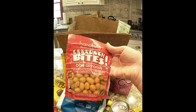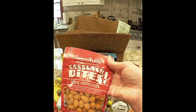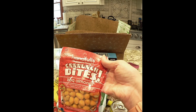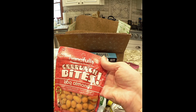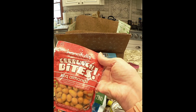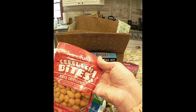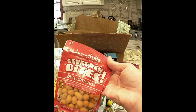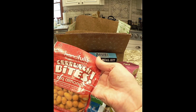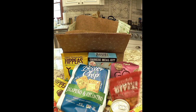Handfuls, Crunch Bites, BBQ almonds, barbecued almonds. I love almonds. It sounds like a great snack. Part nut, part chip, all delicious. That's a Crunch Bite. Whole roasted California almonds wrapped in crispy rice cracker shells packed with sweet mesquite barbecue flavor. Crunch Bites are unlike anything you've ever tasted. Gluten-free and CRC kosher, plus 3 grams of protein and 2 grams of fiber per serving. These retail for $4.99 a bag.